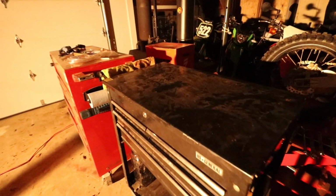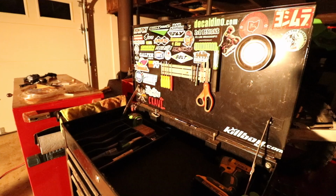I spent yesterday evening organizing some of my tools. Definitely a lot more organized.